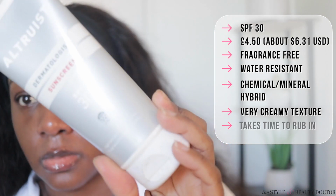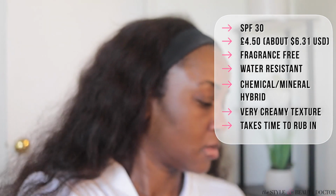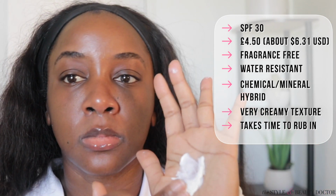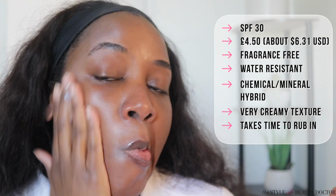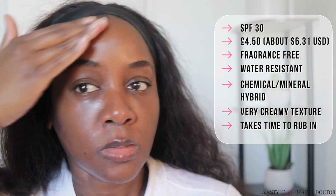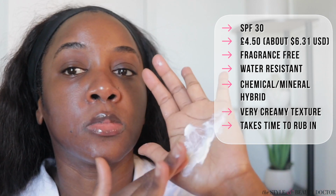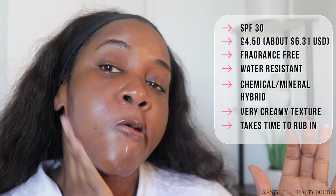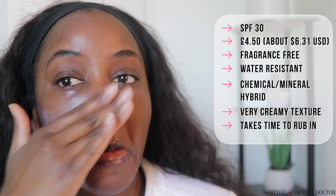You've got to give this a chance though, because when you first put it on, it's like, what the cast? But if you blend it out, give it a little bit of time. If you're in a rush in the morning, this is probably not going to be the sunscreen for you unless you don't mind patches on your skin, because you really need to take the time to rub this out. No cast though once you rub it in.